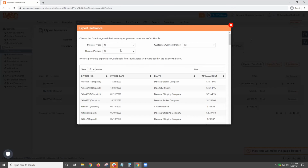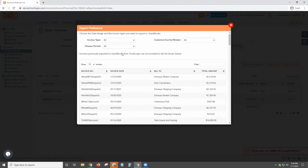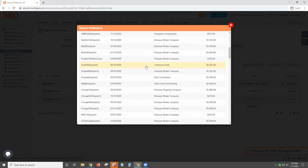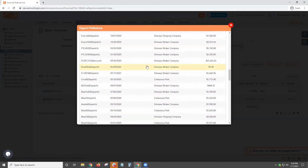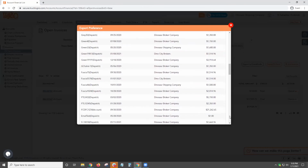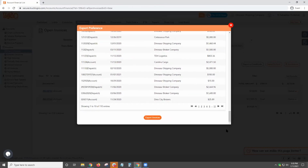You can then sort this list into an individual period, an individual type, or an individual customer or broker, and export those invoices. However, if you just want to blanket send everything that you got, all you have to do is scroll all the way to the bottom and hit Export Invoices. And all 110 of the invoices that I have on my account will be exported automatically over to QuickBooks.